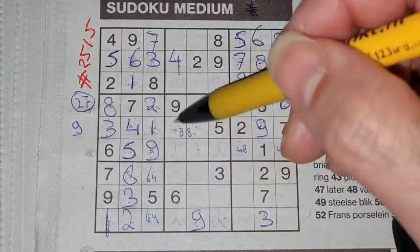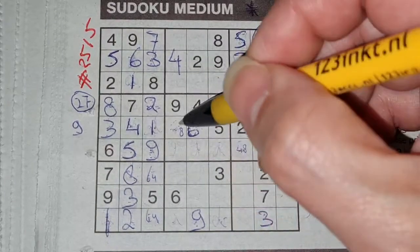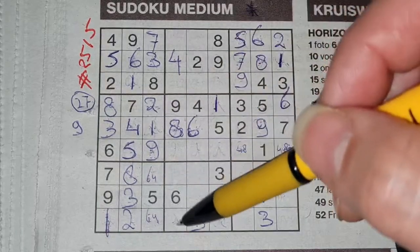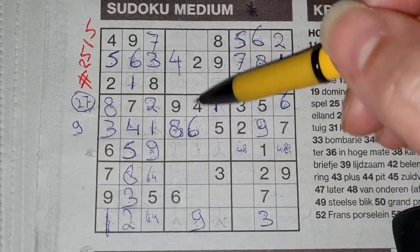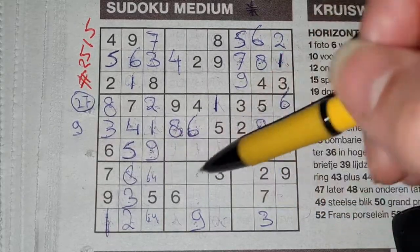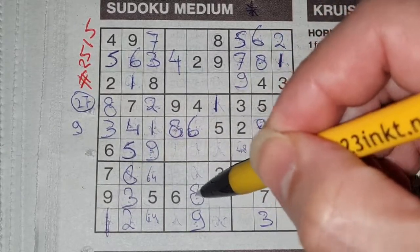We have a 6 there, no 6 there. 6 should be here, and 8 goes there. Okay, so we have an 8 in this column, 8 in that column. So the middle column, the only two places for the 8 should be here or there. We see there an 8, no 8 there. 8 should be there.